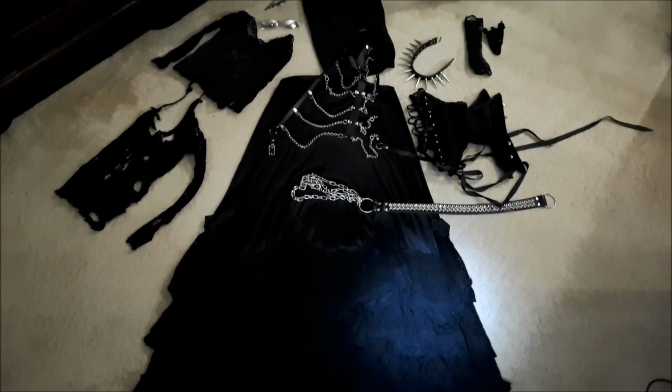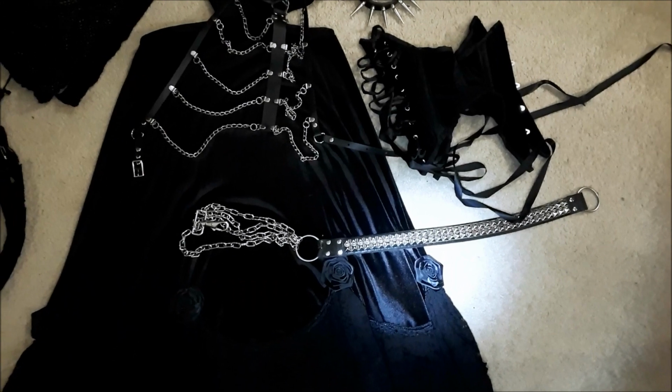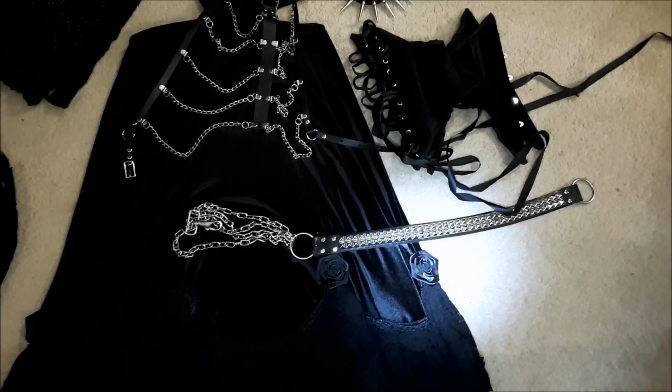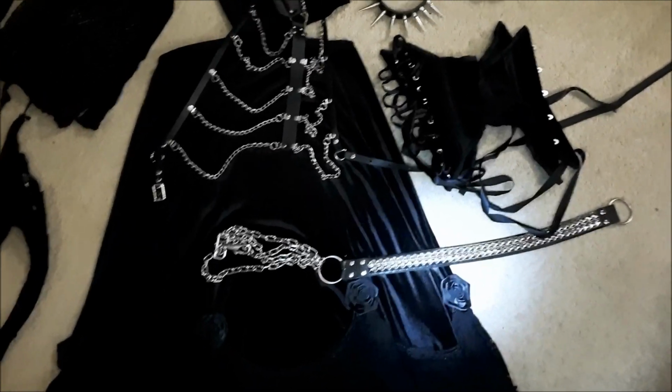Okay, so here we are. This is the outfit that I'm going to wear for today's photo shoot. Again, I have a flashlight because it's really dark in my room. I'm sorry. Anyways, we have a beautiful lace and black velvet skirt here with little rose appliques that are gorgeous. There is a chain belt here that I made / upcycled from a studded belt I found at the thrift store and then turned it into this with some cool chains I bought at the hardware store.